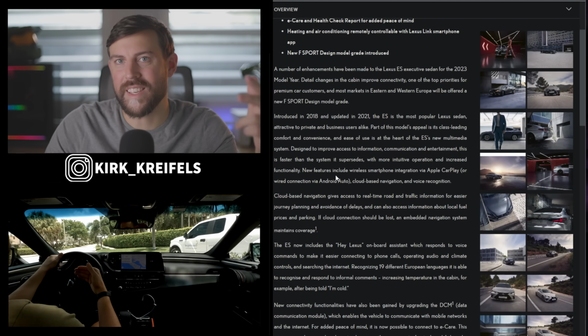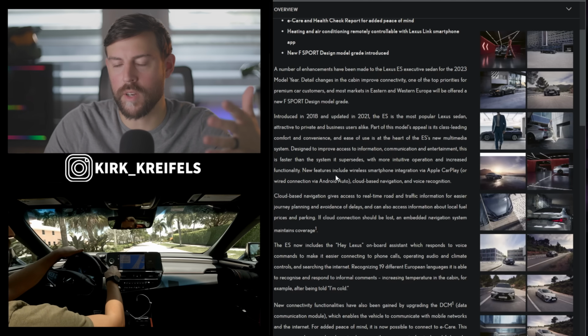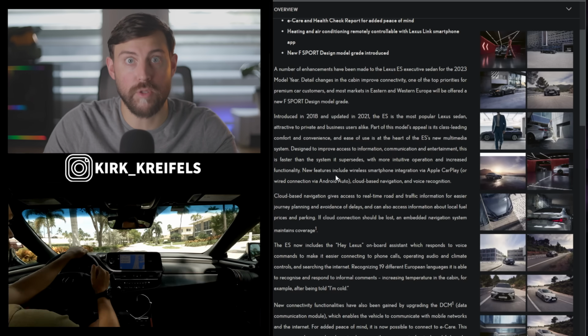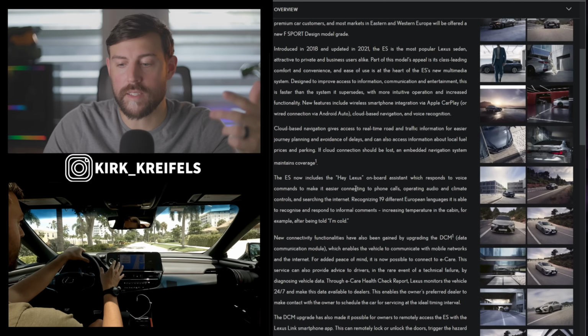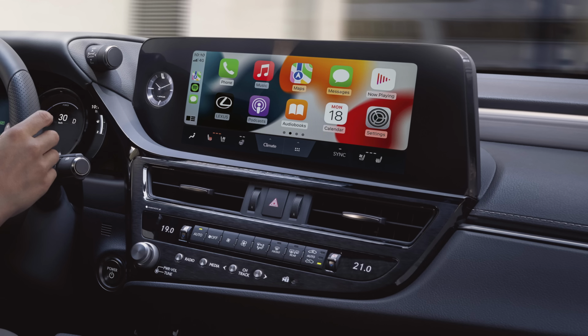Now in 2022, the ES got a refresh. Make sure to watch my F-Sport review because it did have some upgraded suspension bits and it just has been retuned to make it a better driving vehicle. For 2023, what is beautiful here is we're getting the new updated Lexus and Toyota infotainment in here. So you're gonna have wireless Apple CarPlay, wireless Android Auto.